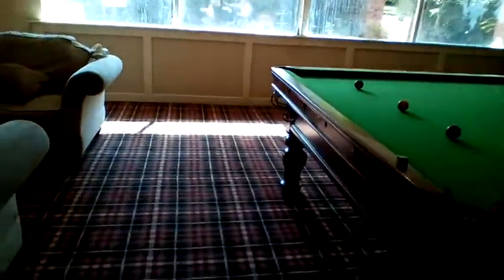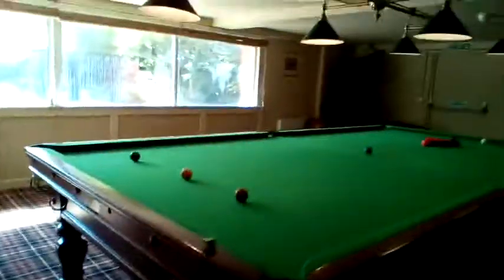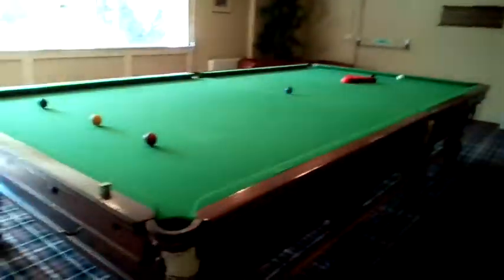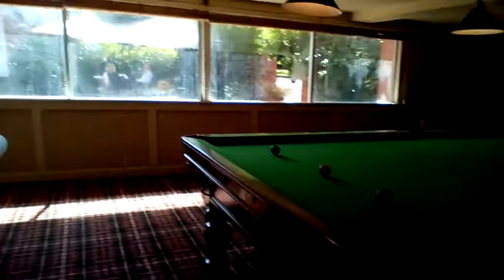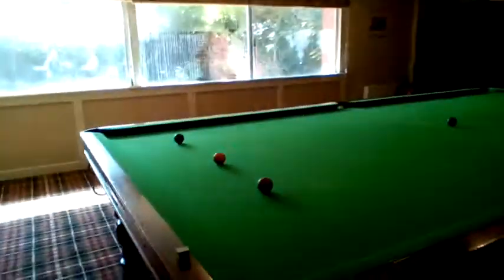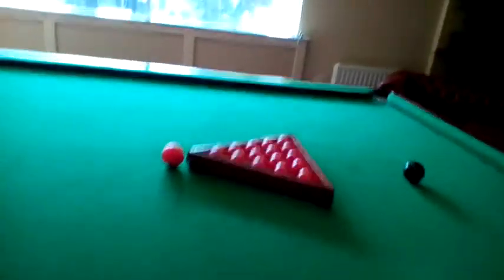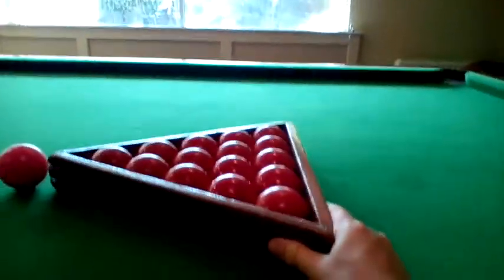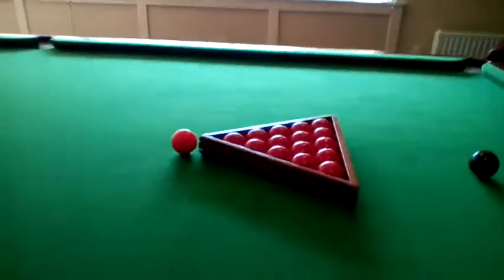Okay, hi guys, and we are at the pool table. Actually, I just found a golf ball, so we'll keep that. Okay, so let's just tour you around the table and then you can see me playing. So this is how we set up the balls and everything. This is the red thing that shouldn't be on, but I bet we mess it up, so we won't take that off just yet.